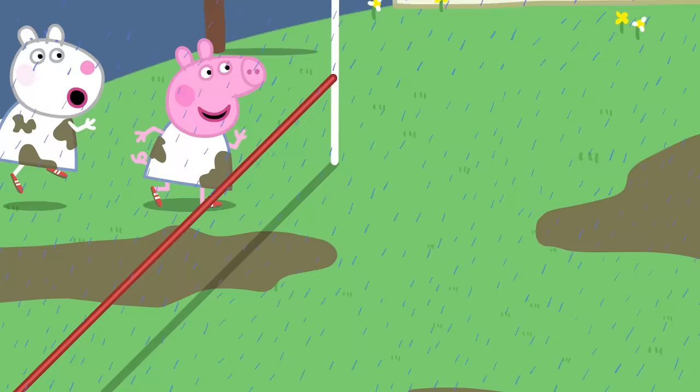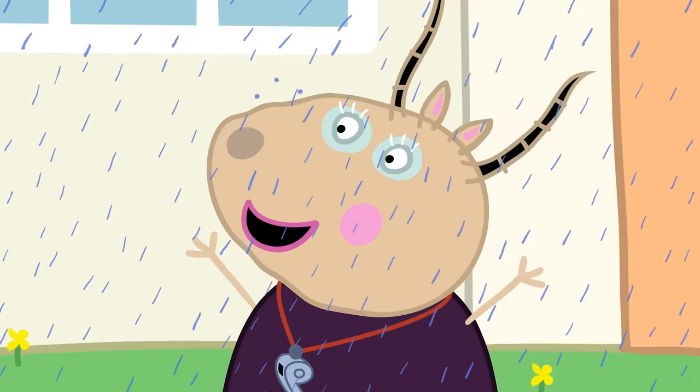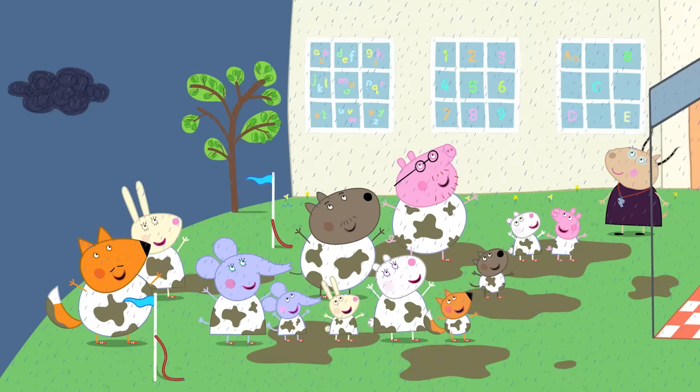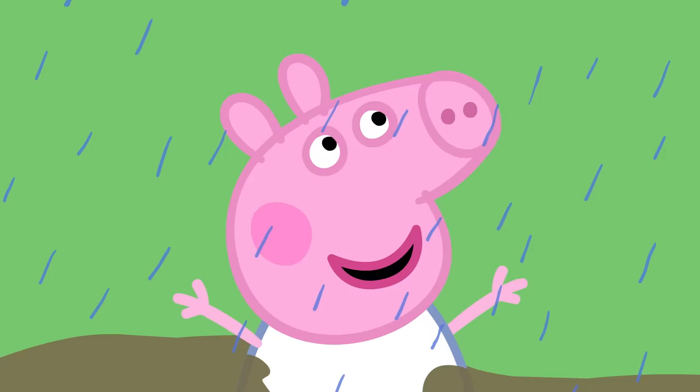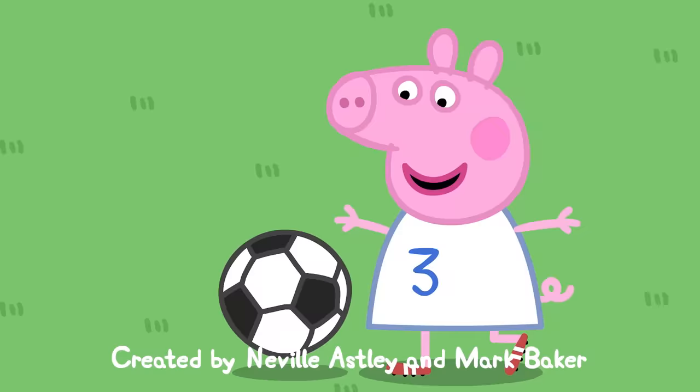Everyone has made it to the finish line. We have raised enough money to fix the school bell. Hooray! Oh, Mr. Bull will fix it tomorrow. Hooray! Did you have fun, Daddy? Daddy? Everyone loves running in the rain. Come on, Peppa, we're going again. But Daddy Pig really loves running in the rain.